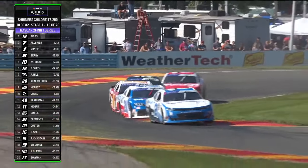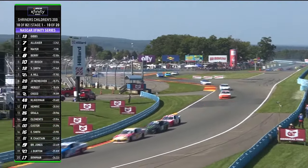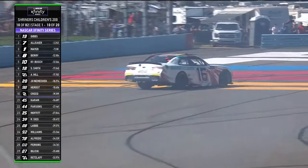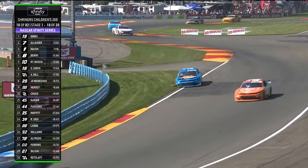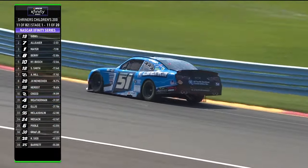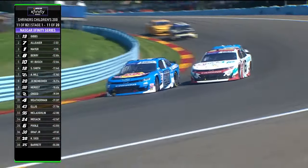As these drivers go through the bus stop right here, the problem is the track is dirty from all sorts of cars going off track. We got another car spun around. Two cars off in the middle of the bus stop. Looks like it's a 16 there. Smith, it's going to cost him many spots. And then, oh, the 51, a right front tire flat on Clements' car. Just so many ways to have issues in this particular part of the racetrack.